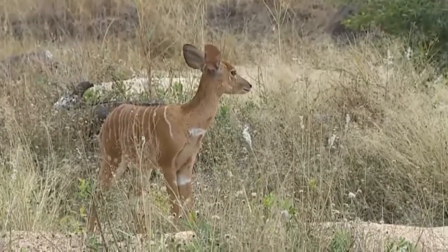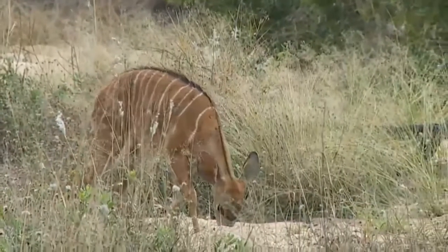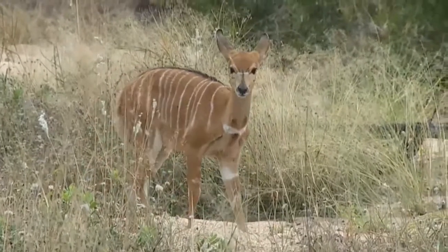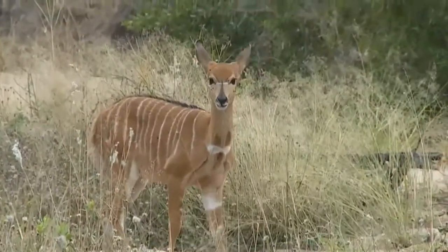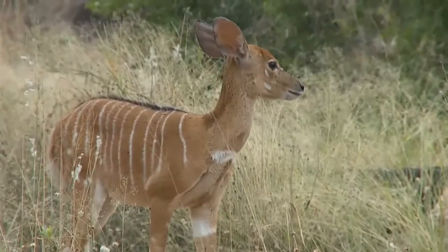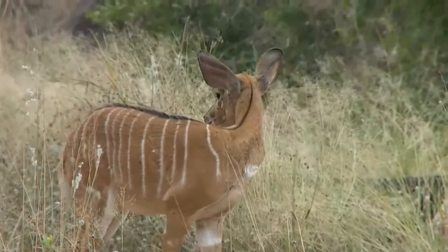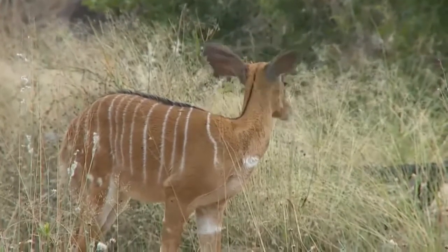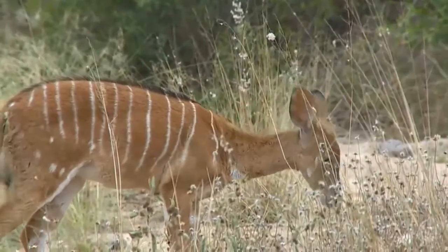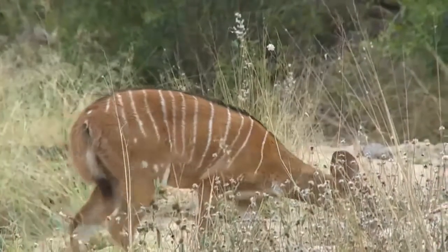So it's just her and her youngster, which is interesting. They usually travel in slightly larger herds than this, usually about five or six of them on average moving together. Now you'll already be able to tell the sex of this youngster, even though you can't see any horns. Now, this is another question I'm going to put to you. How is it that I've been able to establish that this is a young male, even though we cannot see any horns?